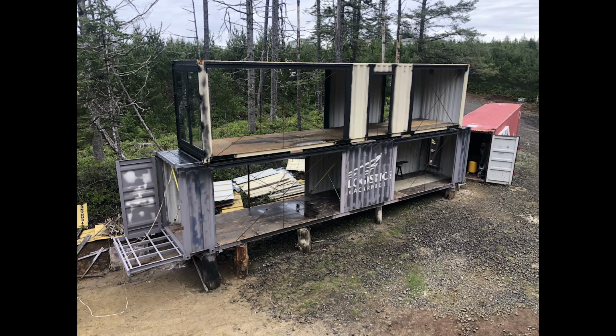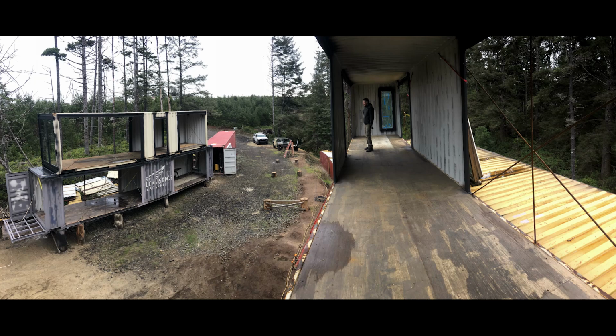So now everything is stacked up and we are ready to start working on the garage, which is pretty exciting.